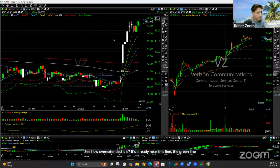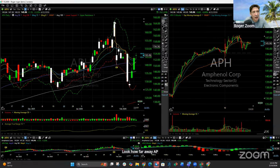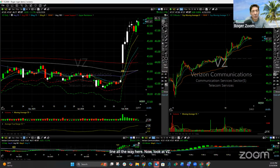So let me show you this. Look how far away APH is from the line. And that's because it came down here. It's here. The line is here. Green line. Look at the line all the way here. Now look at VZ. You're almost there. Look how deviated you are from the 8-day EMA.